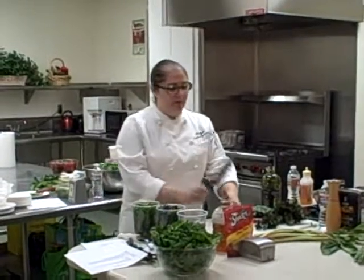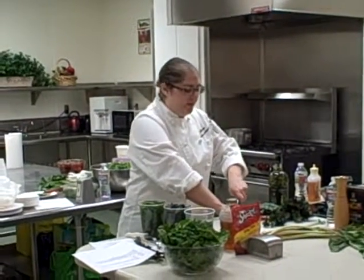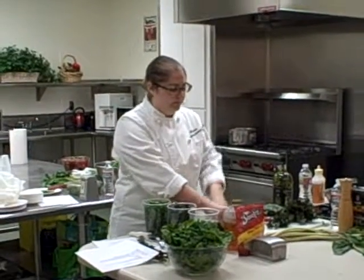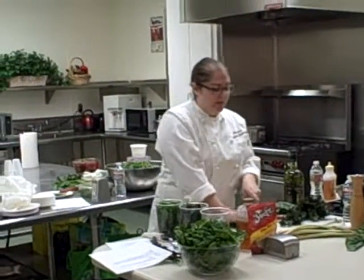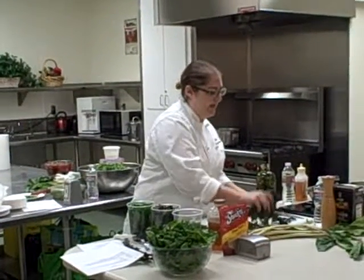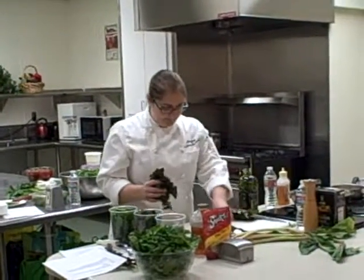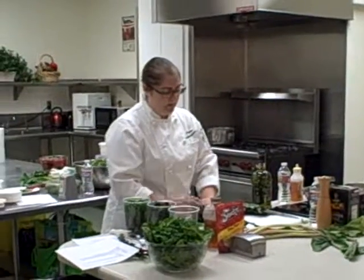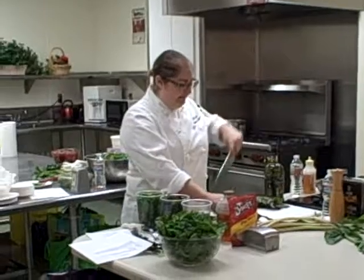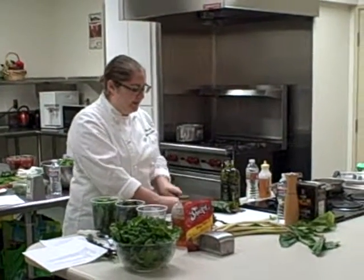And once I have rolled them, I'm going to take my knife. I'm going to cut the whole roll in half, and then I'm going to cut it into pieces. So that is my turnip greens. I'm going to do the same with my kale. Cut it in half, and then cut it into pieces.